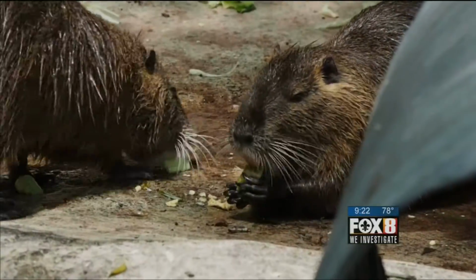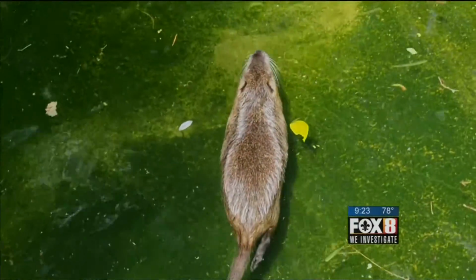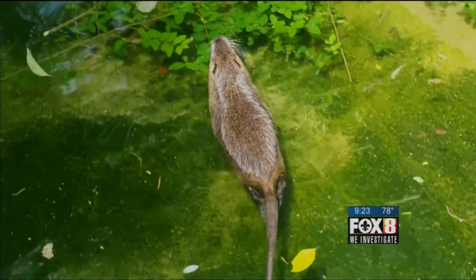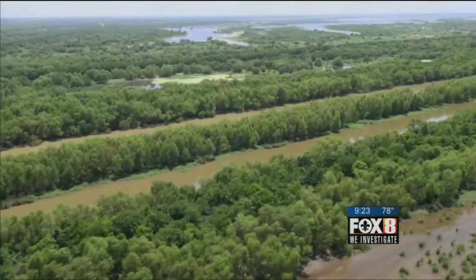But nutria reproduce like nutria. They're in the rodent family, so they do reproduce like rodents. They average maybe 4 or 5 pups per litter, but they can be up to 10 or 12, and they can reproduce 2 or 3 times a year.